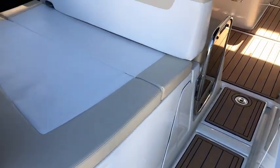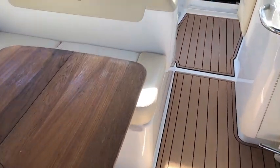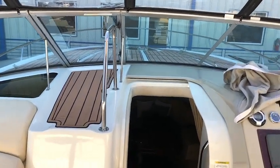So up on board here, we've got plenty of beautiful seating and traditional Sundancer style, the teak wood table and SeaDek flooring. Lots of sun lounging, lots of access up through the center there to the bow.